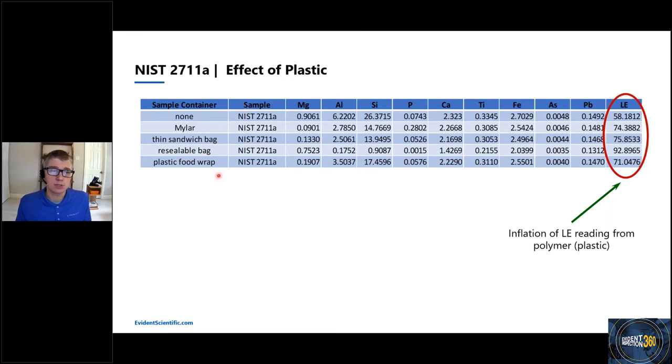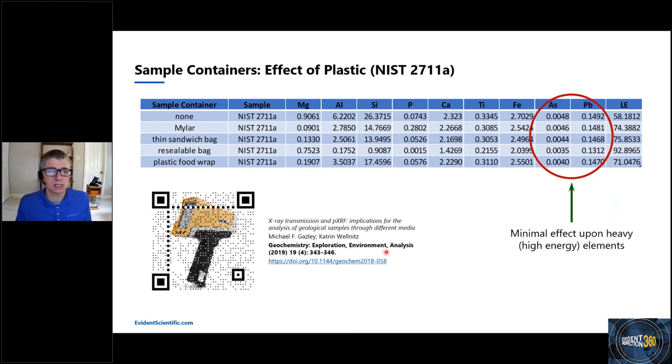Someone else asked about paper sacks, and those are very common in the mining industry when you send your pulps off to the lab. The attenuation from the paper bag is going to be even greater than the plastic or food wrap. And in fact, if you go to this reference here from Dr. Gazley, he talks about paper sacks explicitly in the attenuation, but it's going to be along the range of a plastic bag or a food wrap, a little bit greater. So pretty significant attenuation for a paper sack for your light elements, less so for your heavy elements. Proline is your best option possible.